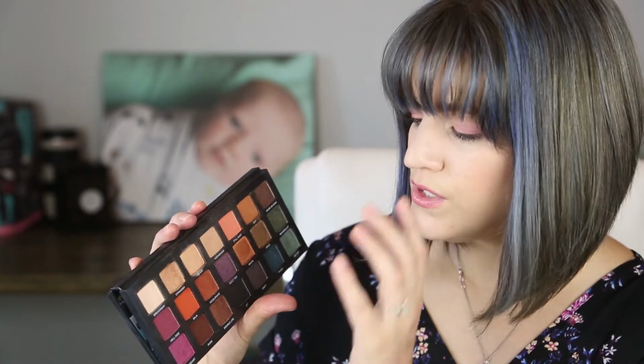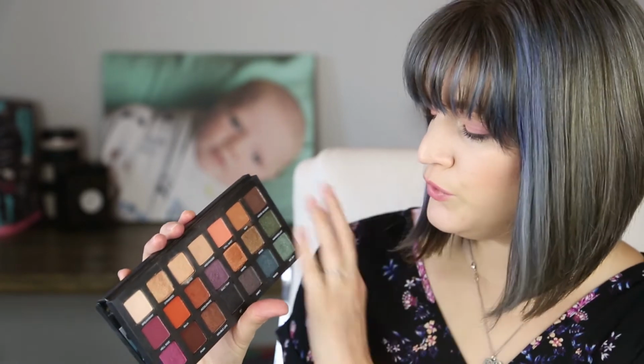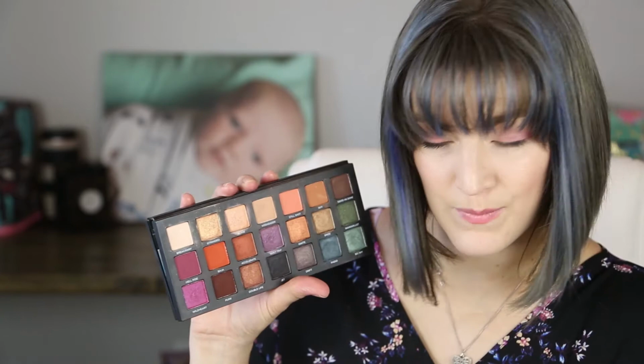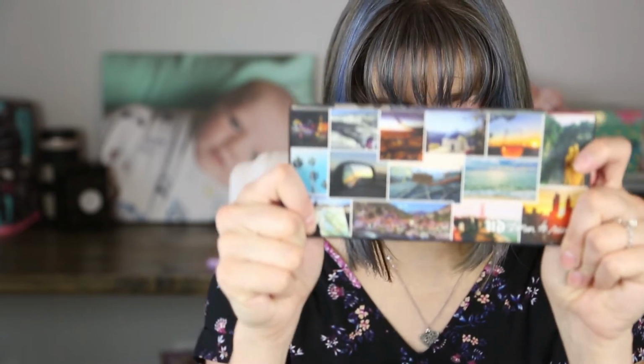The neutrals, the pink, purple, blue, green, black. There's a little bit of warm toned in there if you like warm tones. The shade range, the blendability, the pigmentation, this earns my #1 spot. This right here is the one I would go back out and repurchase first. So I'm gonna say #1.